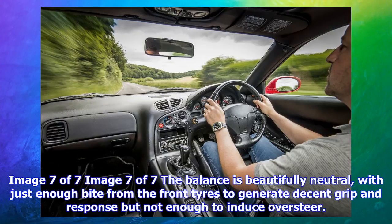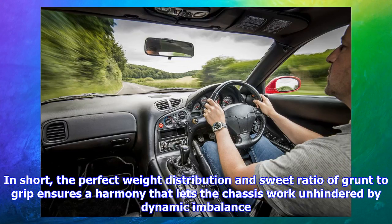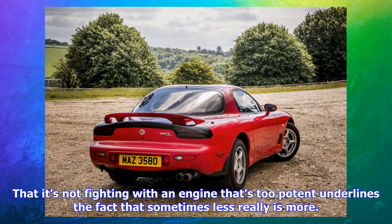The balance is beautifully neutral, with just enough bite from the front tires to generate decent grip and response, but not enough to induce oversteer. Likewise, the rear end has strong traction, not a surprise given the rear tires aren't exactly overburdened with torque. In short, the perfect weight distribution and sweet ratio of ground to grip ensures a harmony that lets the chassis work unhindered by dynamic imbalance. That it's not fighting with an engine that's too potent underlines the fact that sometimes less really is more.